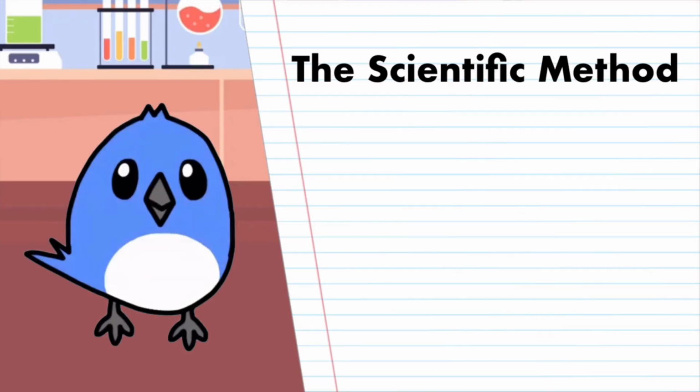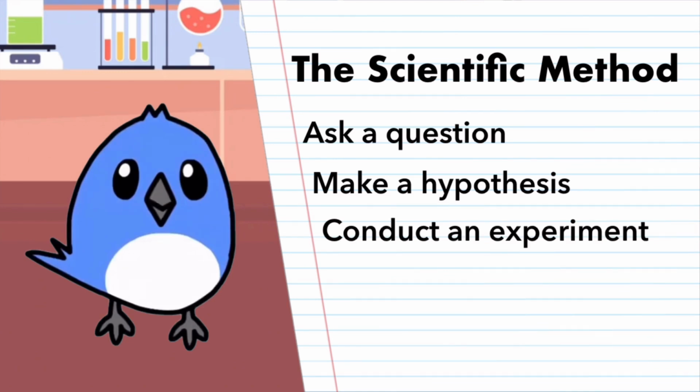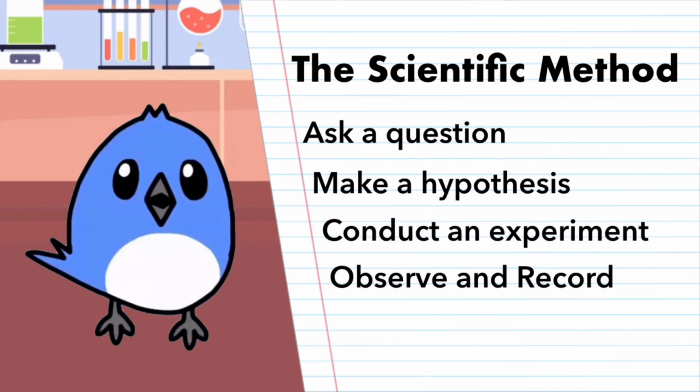The first part of the scientific method is asking a question. What do you want to know? The next step is making a hypothesis, an educated guess. Step 3 is an experiment. Test your hypothesis with an experiment, a plan. Step 4 is to observe and record. Observe it and write down what you see happen. And number 5 is the conclusion. Determine if your hypothesis is correct, not correct, and see what happens.